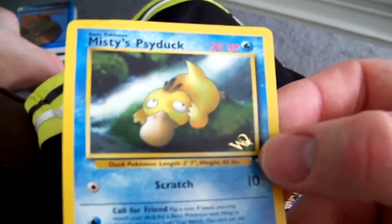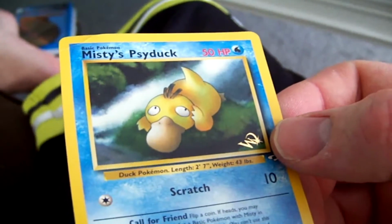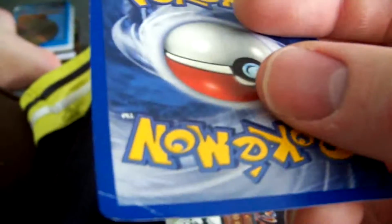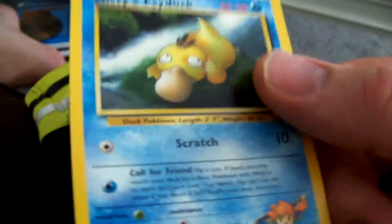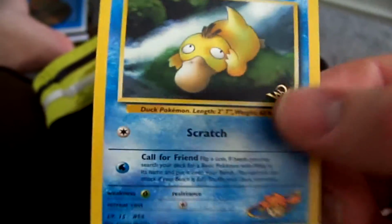In that box as well was a Gold W stamp Misty's Pikachu. It is near mint, other than it has a crease on this corner now. It was in the box, found it that way. I mean, it was an extra, so cool.